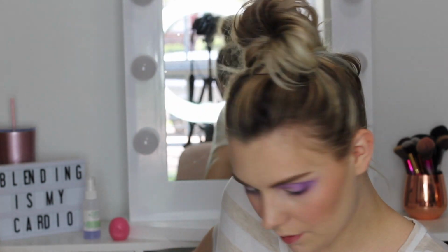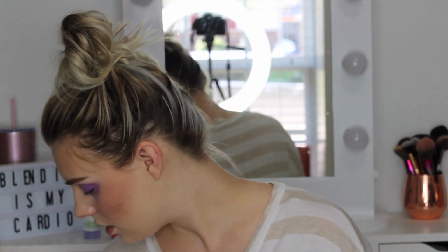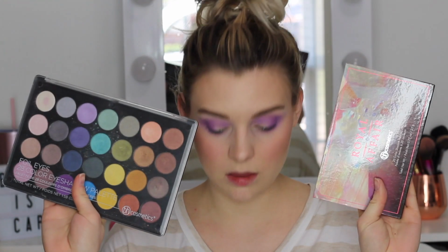Okay, so now that we have this fun purple, let's cut the middle of this and we're gonna do teal in the middle and around our eyes. So we can put the Becca palette away because we're not gonna be using that color anymore. And I didn't end up using these, so that's good. I don't really need them, I don't think. Okay, so I'm gonna take these for now. No, I'm not. Just kidding.